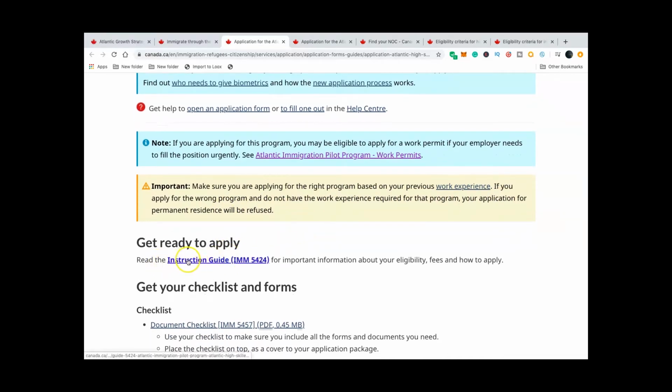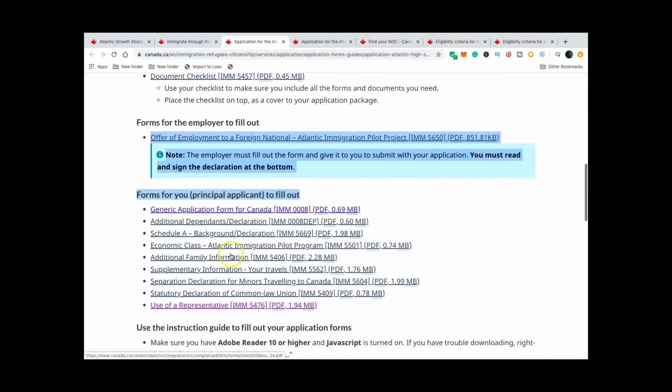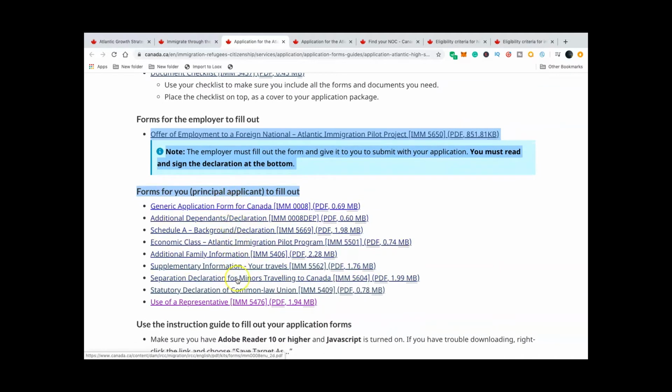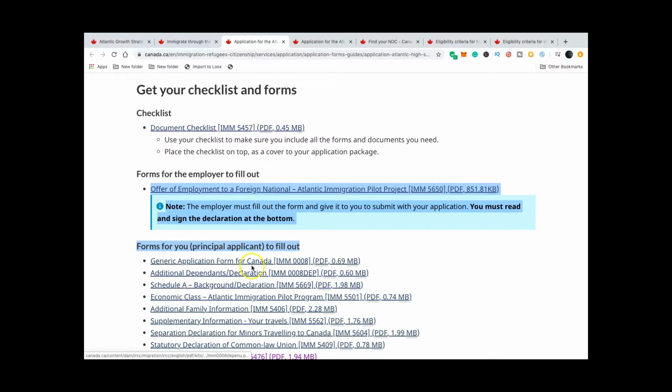So the instruction guide, the only thing I want you guys to pay attention to here is you're going to download your document checklist, because your document checklist is going to help you print out all this information so that once you fill them out, you check. Everything you see, this is just a good guide. If you forget anything, do not forget your document checklist, because once you have this, it puts you through. Even if you forget to print out something, then you have to come back here. You'll be like, oh yeah.